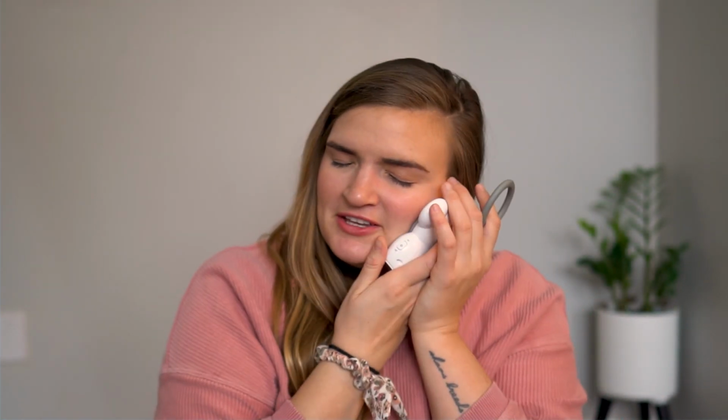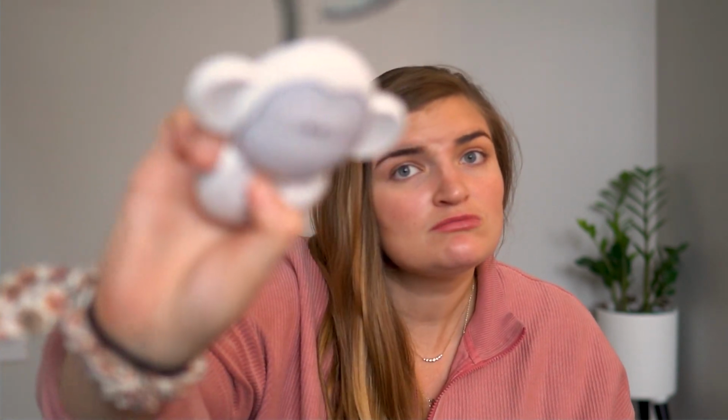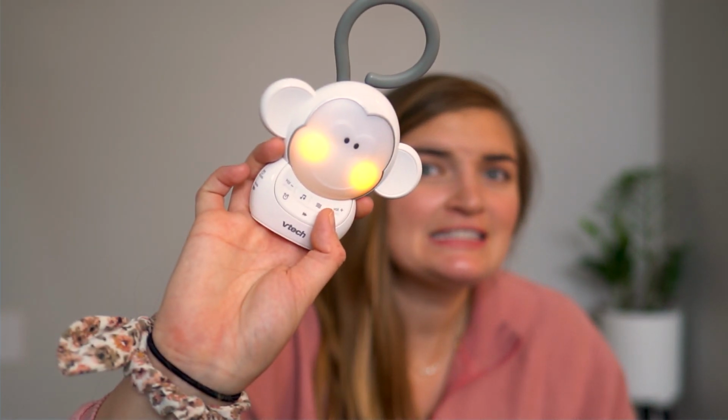Okay, I have 2 more things to talk about. This is my absolute favorite baby product. This amazing sound machine. VTech is the brand. I think we just got it off Amazon. It has like lullaby sounds, but we never use that. We use this. It also lights up. Baby happy cheeks.